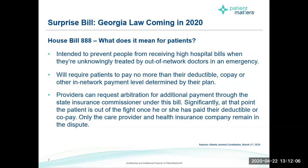So what 888 is intended to do is help prevent people from receiving high hospital bills when they are unknowingly treated by an out-of-network provider in an emergency. You can also see how this could create some confusion for the patient as to what the patient thinks an emergency is. In this legislation, that is defined as services as a direct result of presenting to the emergency room. We will require patients to pay no more than their deductibles, their usual out-of-pocket costs, their cost share, and then providers can request arbitration, and that fight is between the provider and the insurer.